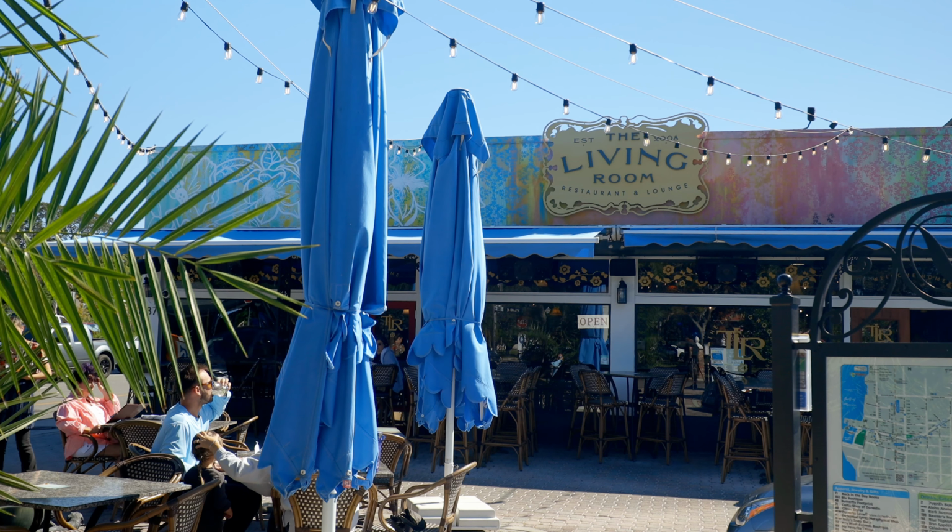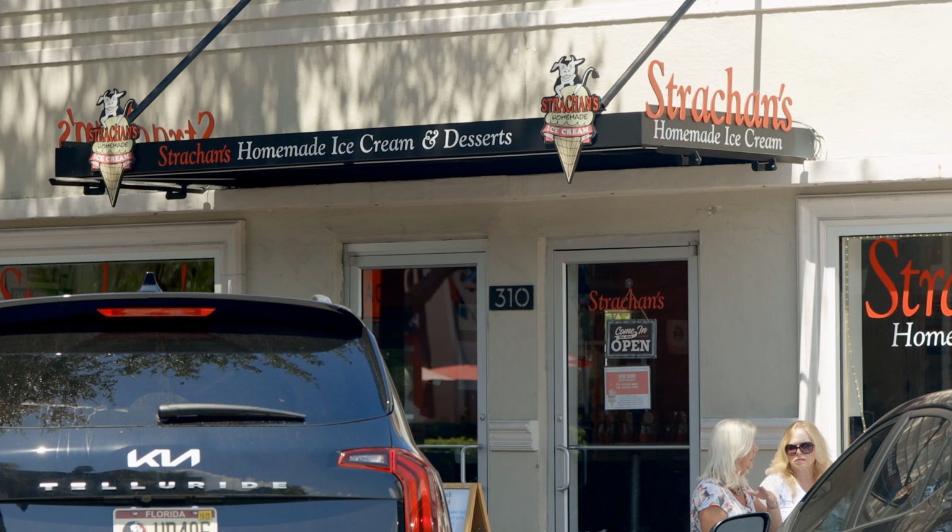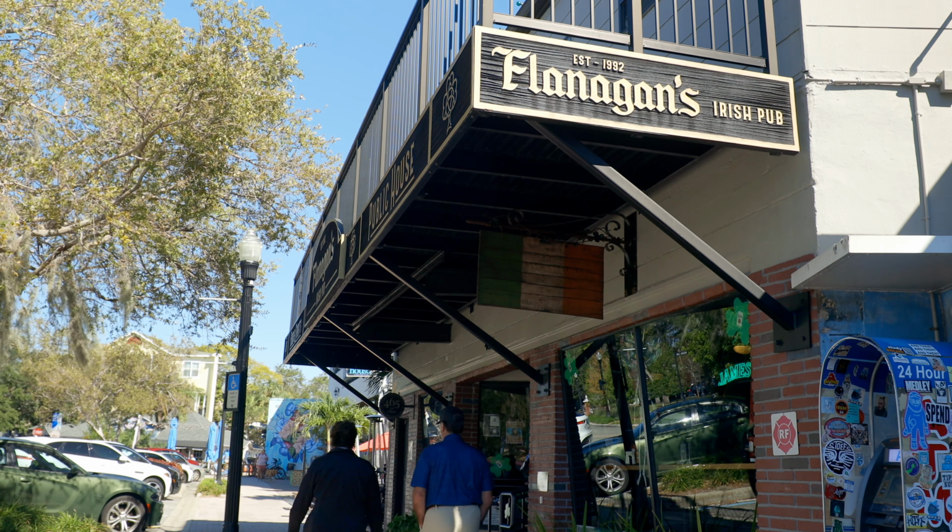Now, I pass this advice on to you as my wife and I wandered around Dunedin and found so many great places. In the morning, we enjoyed a coffee shop over by a little brick road, then a cafe with great pizza. We stopped for an afternoon ice cream cone during our bike ride and visited an Irish pub at happy hour.